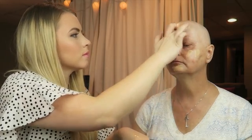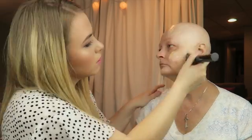And I'm just going to apply that in dabs to her face. Again, like everything else. Okay. And I'm using the Blend Smart makeup brush. This is sold at Sephora and it's really great for blending things super fast. So I really like applying my foundation with this.